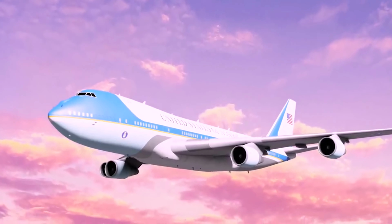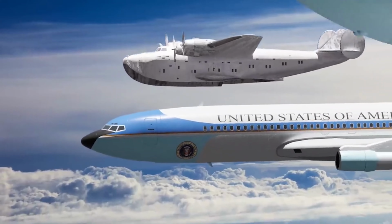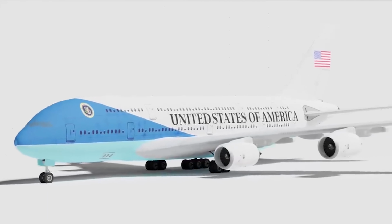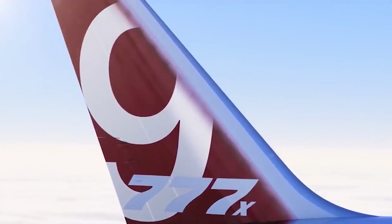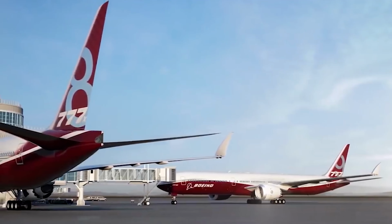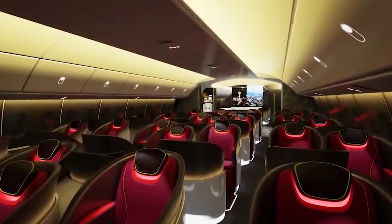Strap in and be ready to soar to new heights, because the future of aviation is about to rewrite the skies. With the new Air Force One, you can step into the heart of power and sophistication, a monument to modernity and greatness. This renovated conference area aboard the presidential plane, which costs a whopping $5 billion, symbolizes the peak of creativity and strategic design.